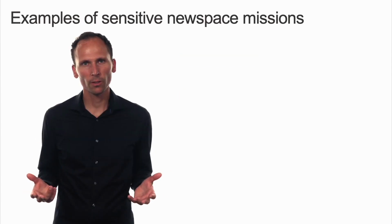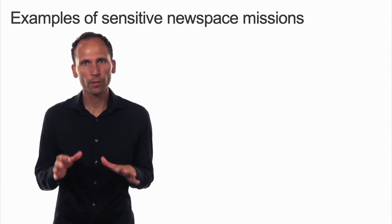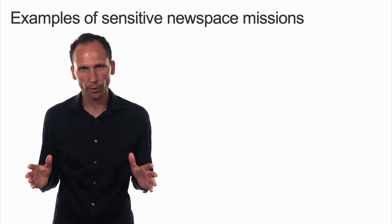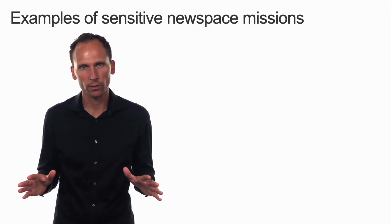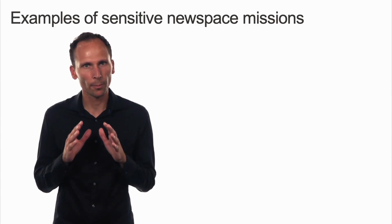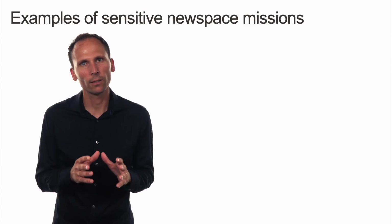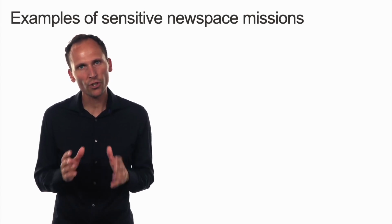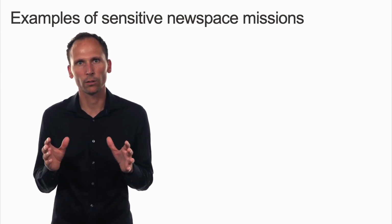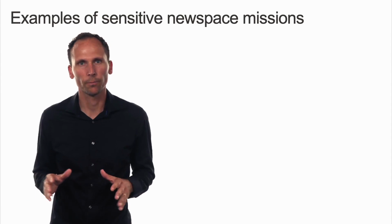What are the missions most likely to be attacked? The answer is every single one will be attacked at some point. It's the attacker profile that will make all the difference. That's why all space missions should implement at least the very basic level of security. But it is true that some missions are more likely to be targeted by serious groups of hackers, and for which basic security will not be sufficient.